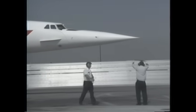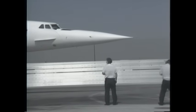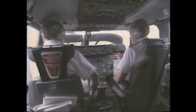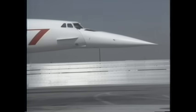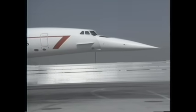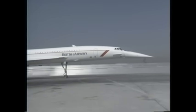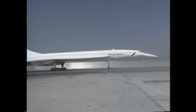And personnel safely away from us, the ground crew signals the cockpit visually. And Concorde begins a transformation. The nose and visor are lowered to a 5-degree nose down position to improve forward visibility for the taxi out, takeoff, and climb. Moving now under her own power, our crew begin a 2-mile-long taxi that will eventually end up at the takeoff runway.